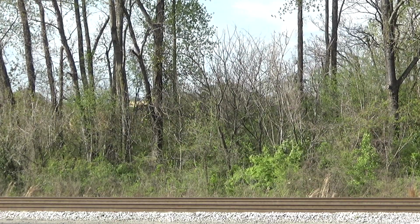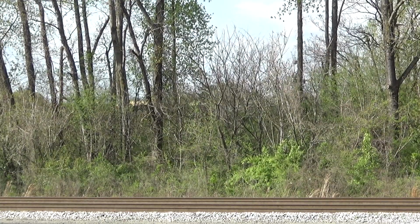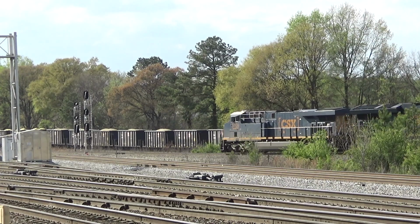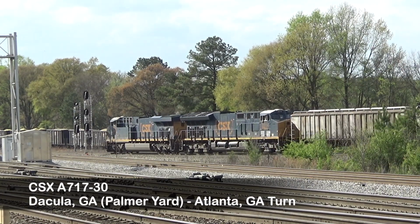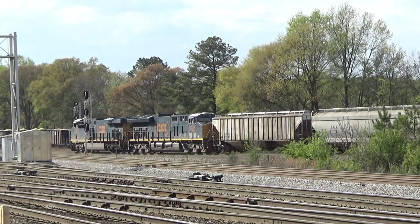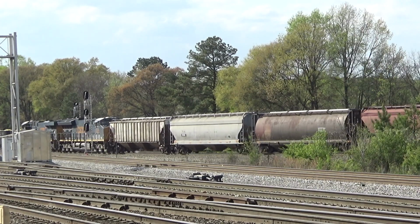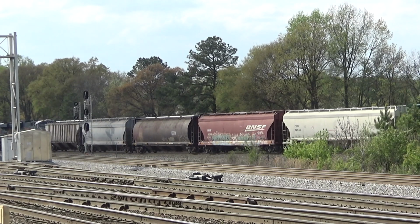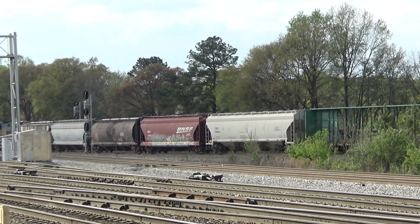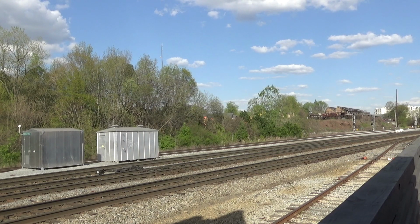CSX A717 is seen returning from Palmer Yard in Dacula as they pull high towards Top of Slide, where they will shove their cars back into Howell Yard. NS 230 now comes around the curve entering Inman, with more UP power in the mix out of Jacksonville.